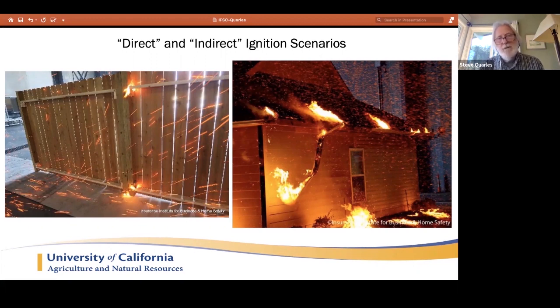The left-hand picture is a fence exposed to embers in the test facility at the Insurance Institute for Business and Home Safety Research Center in Richburg, South Carolina, where I worked for a number of years. Here we're seeing embers that ignite the fence directly without the help of anything else but the material of the fence. You'll notice that there's a horizontal ledge and vertical planks; the embers accumulated in this ledge to vertical plank intersection and ignited, and a post, and ignited the post directly. So no vegetation, just the materials, in this case, fence.